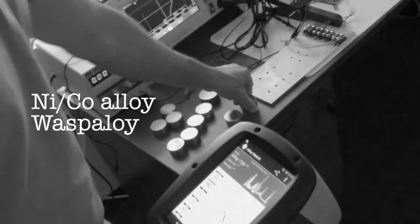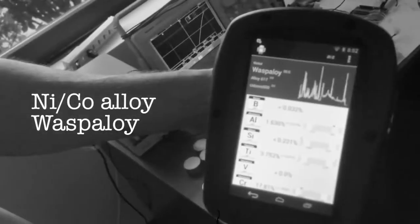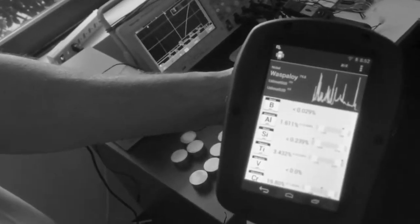All right, now let's try another one. Let's try alloy, good nickel cobalt alloy. So again, after 1 second, you get the ID, and scroll down. You see your typical aluminum, high about 3.5%, which is what it is. About 11% cobalt, 59 nickel, 2.5, 3 moly. So that's a good alloy chemistry.